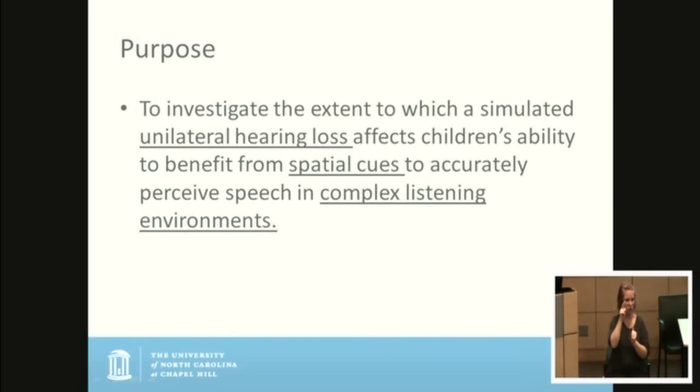So the purpose of my pre-dissertation project was to look at the extent to which a simulated unilateral hearing loss affected children's abilities to benefit from spatial cues, to accurately perceive speech in these complex listening environments where we have a two-talker speech masker in the background. And I started with the simulated hearing loss because I wanted to see what the results were there, and then hopefully extend this type of testing to children who have actual unilateral hearing loss.